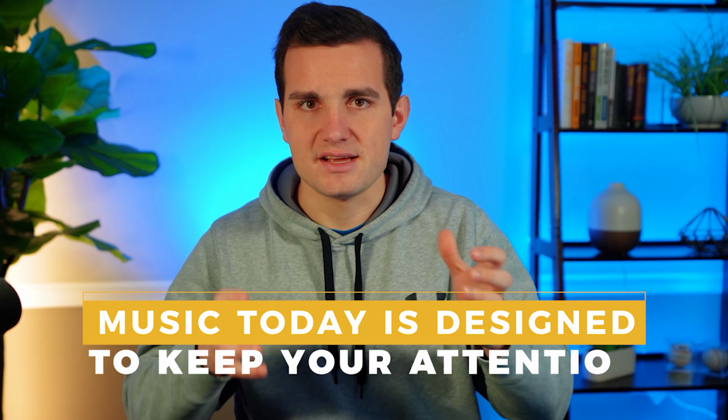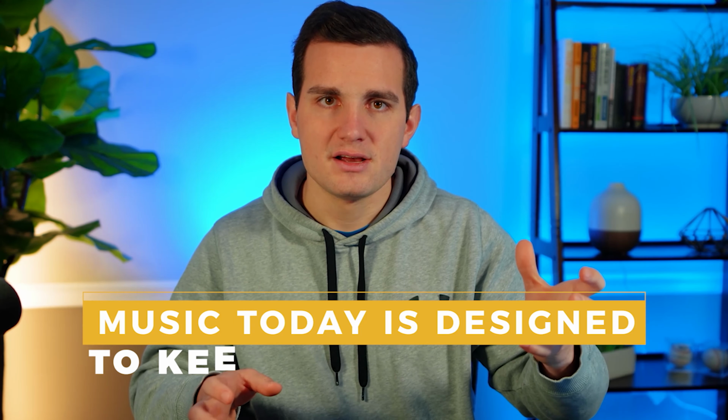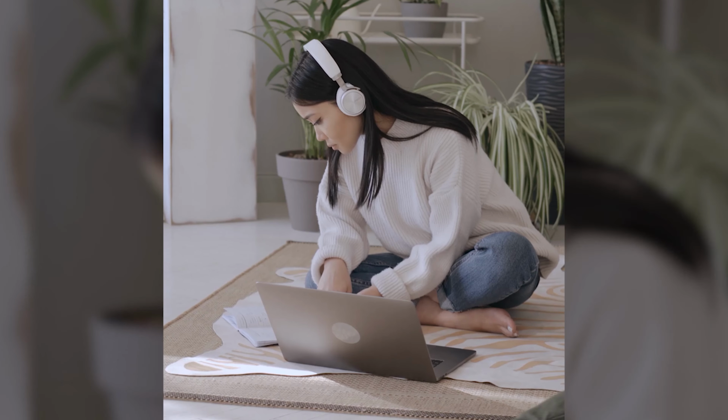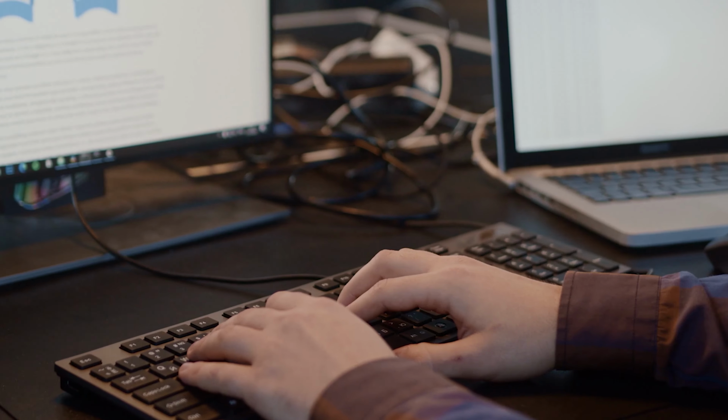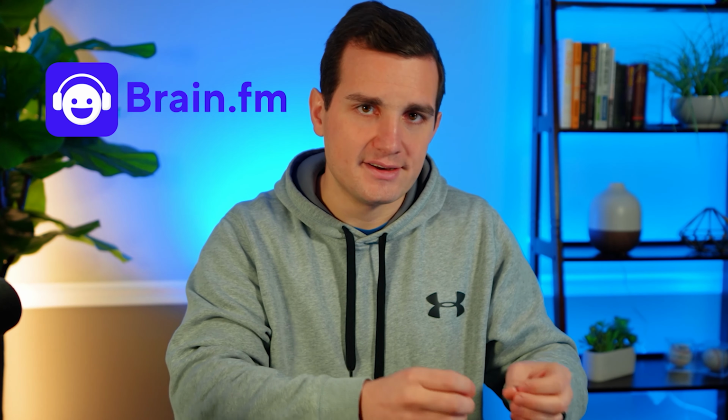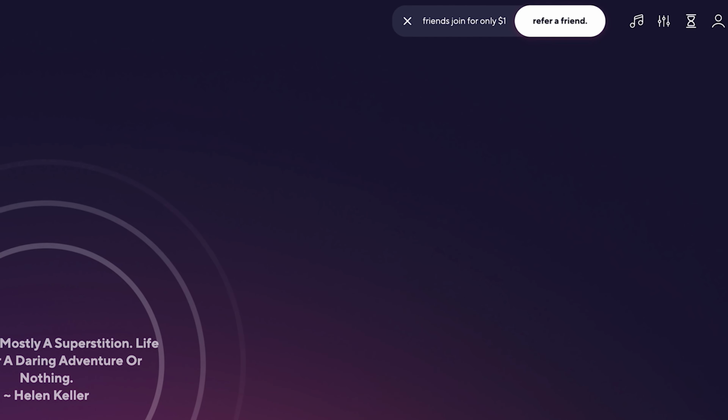But the issue lies in the fact that music today is literally designed to keep your attention. They've literally put spikes in the music to grab your attention and draw it back to listening to the music, which is fine in most cases when you're not doing anything important. But when you're trying to work and truly focus and get into a state of deep work or flow state, Brain FM has hit the nail on the head, because they have scientifically engineered music that is designed to enhance your brain's ability to focus on a singular task. They also have music for creativity and studying, but the one that I personally use is for focus.